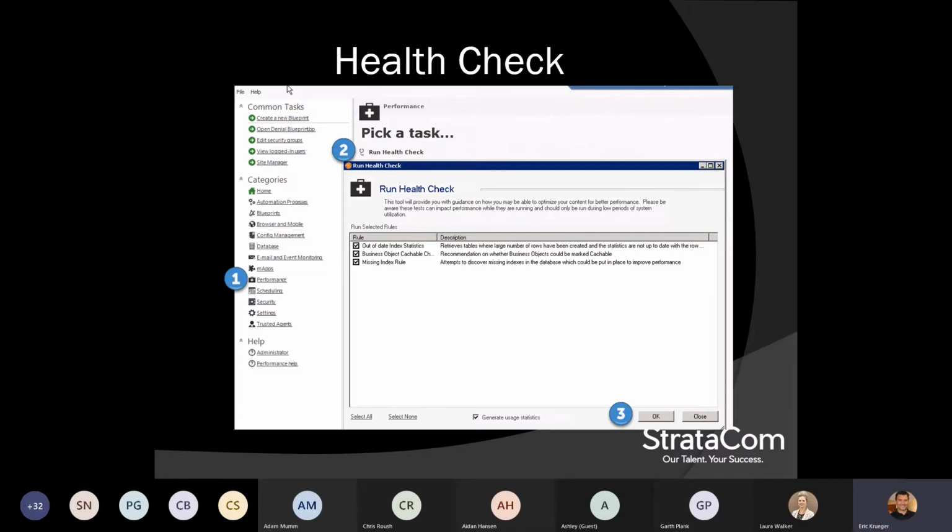Especially on 10, the health checks do a lot of other things that could take an extremely long time to run. So you may want to uncheck everything except the missing index rule. That's really the one that we're looking for in regards to performance.